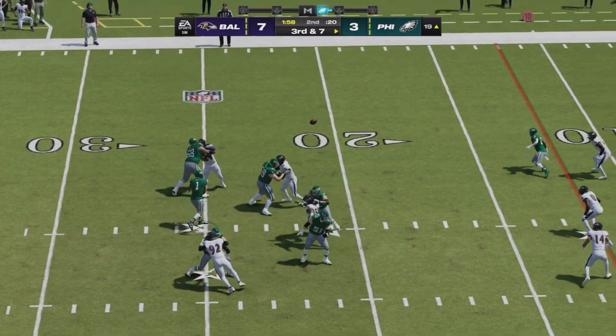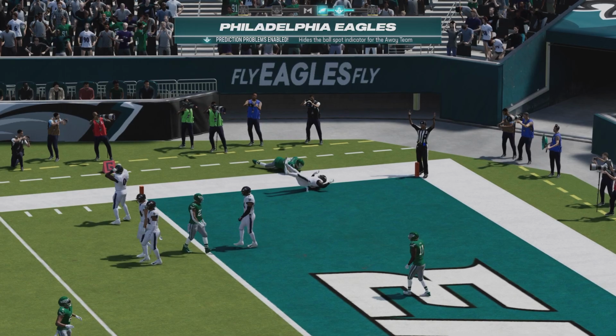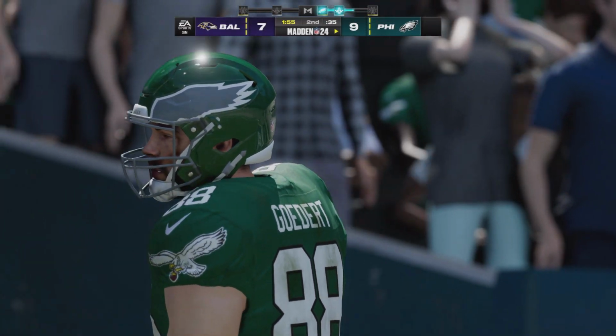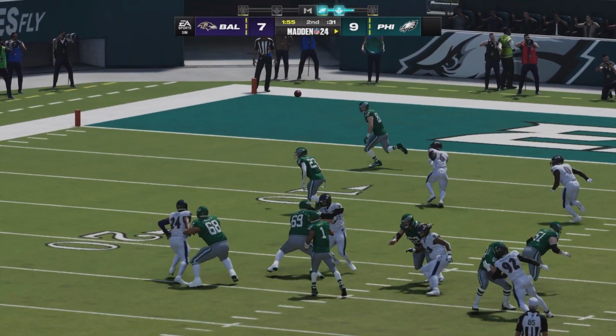Sets up to throw it. And he's got his man. It's the tight end Goddard. Touchdown, Eagles. Jalen Hurts on target to Dallas Goddard. And the Eagles have regained the lead.